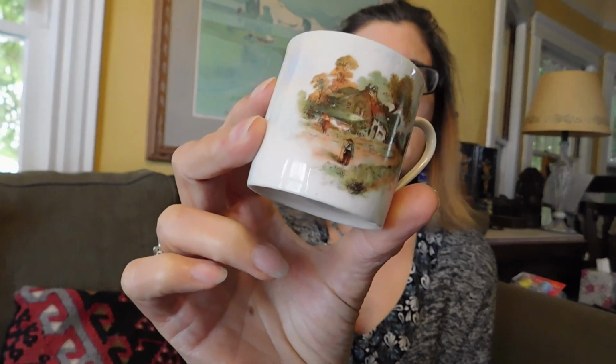This is going to be post-World War I. And I have three of those. They're like little chocolate cups, I guess, or demitasse cups. They're all the same. They all have the same scene on them. And then these two little egg cups.